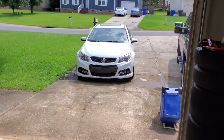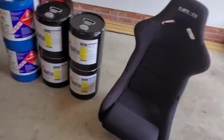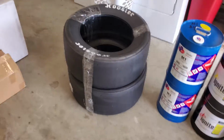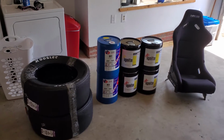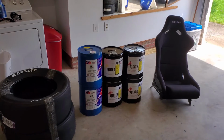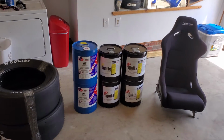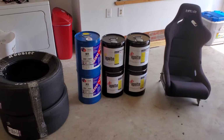The SS is right there. It's just sitting out there, doing its thing while I clean up the garage. But yeah, hopefully with these tires, and this seat weighs about 30-40 pounds lighter than the stock seat, we'll get a 10-2 once I get these tires put on full weight. I won't even put the seat in yet. I'll do that once it's cooler out.